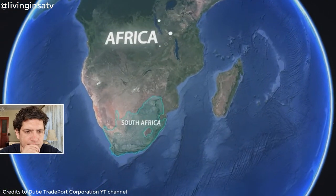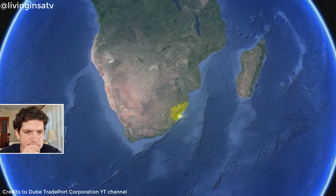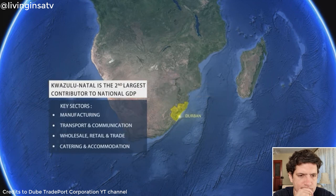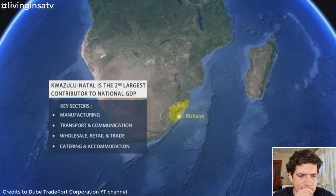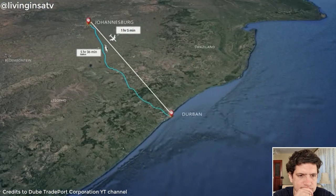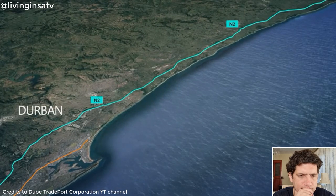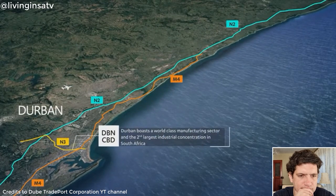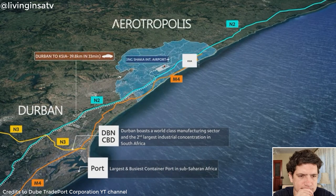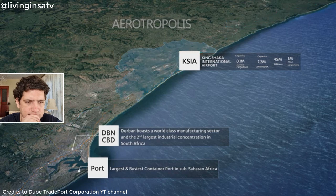With Kinshasa International Airport and Dube Tradeport Special Economic Zone at its epicenter, Durban Aerotropolis resides in a larger regional context and boasts a 15-kilometer radius. It is supported by the strategically located seaports of Richards Bay, 140 kilometers to the north, and Durban Harbour, 35 kilometers to the south, and is connected by a world-class national road network comprising the N2 and N3 freeways linking with South Africa's economic heartland, Gauteng.